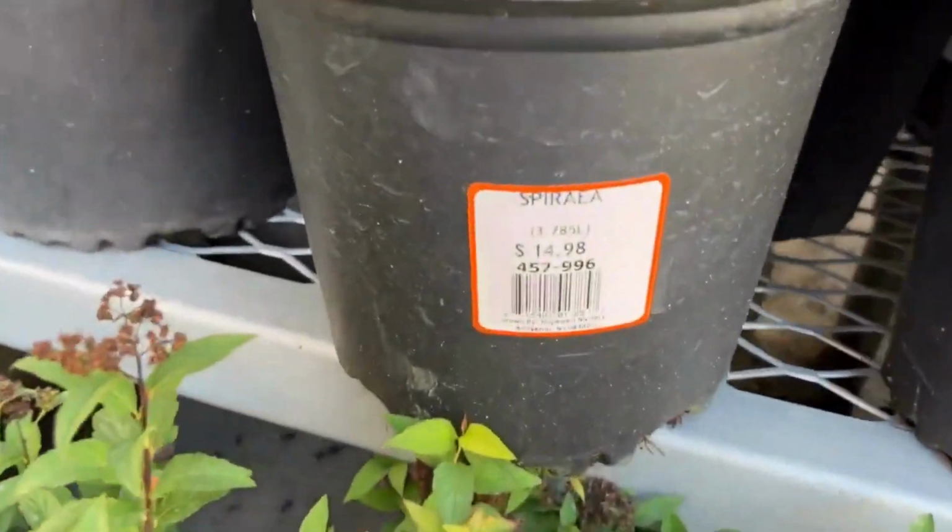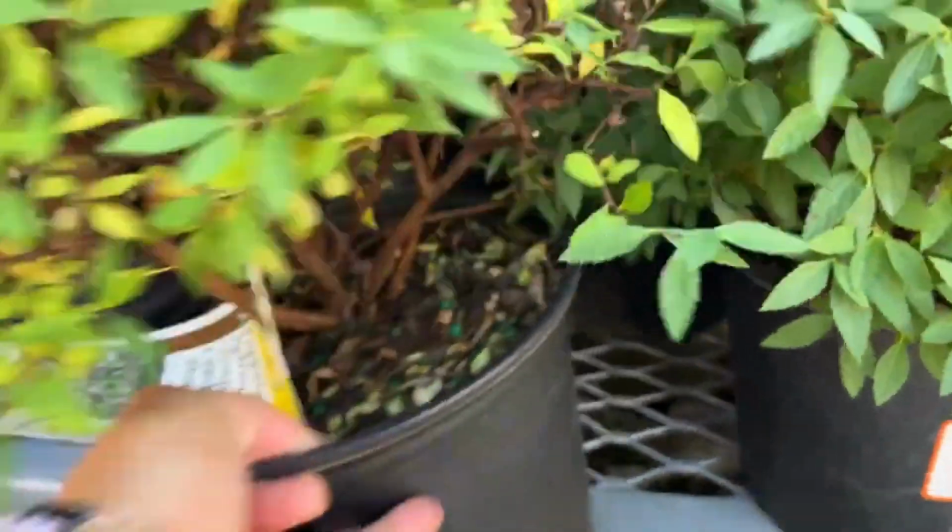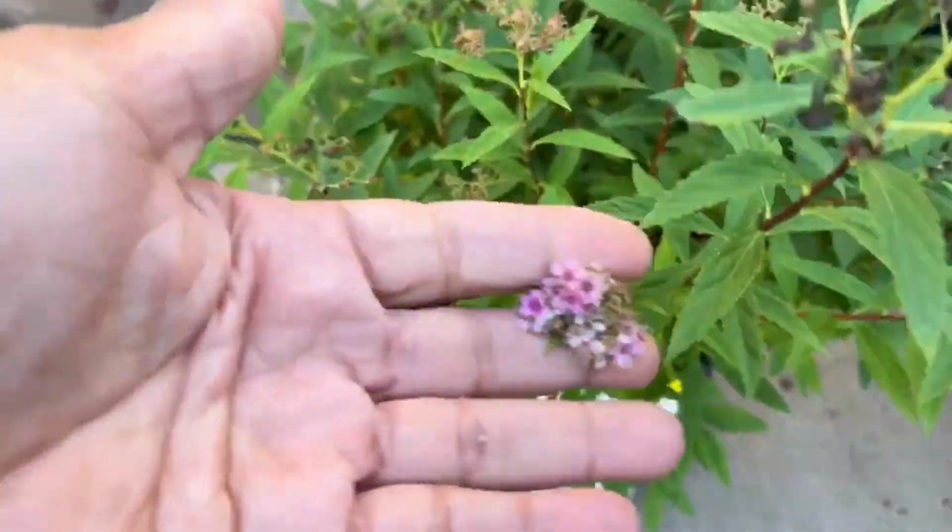I should have smelled it and seen if it has a smell like peppermint. I think it's the blooms. That's probably where it got its name from. Not sure. But I love spireas. They come in all different types.